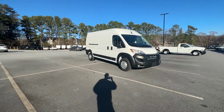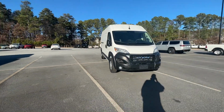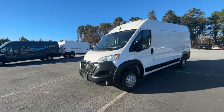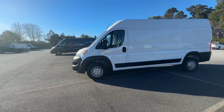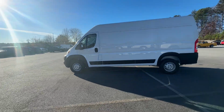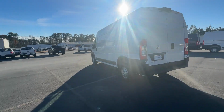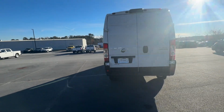You're gonna love the 2023 Ram ProMaster 2500. Make your business all it can be with this well-designed ProMaster 2500. With enhanced towing and payload capabilities, this comfortable, tech-savvy vehicle offers the flexibility and features you need to succeed.